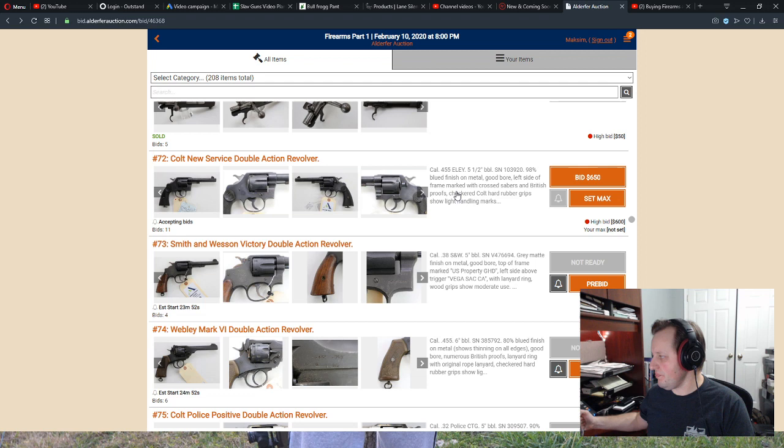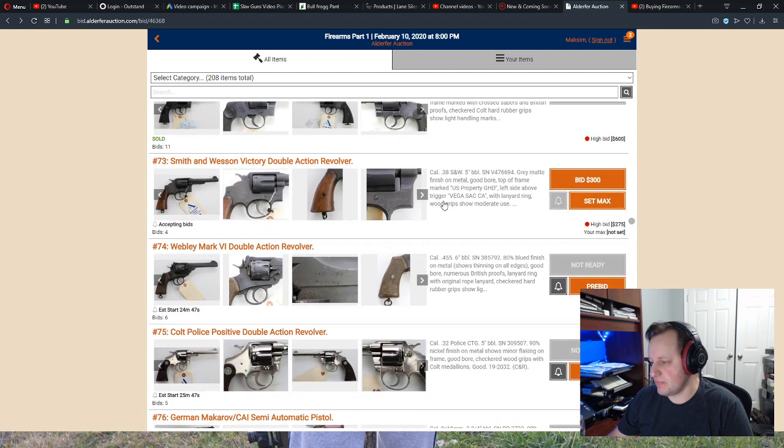$600. Smith & Wesson Victory and .38 Smith & Wesson. High bid 275, bid 300.